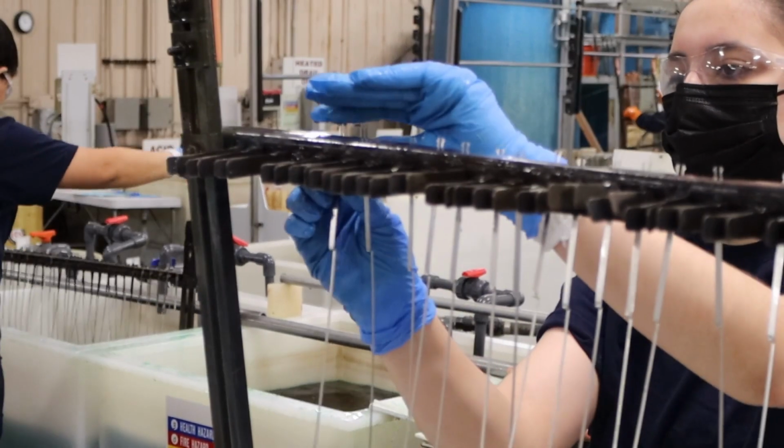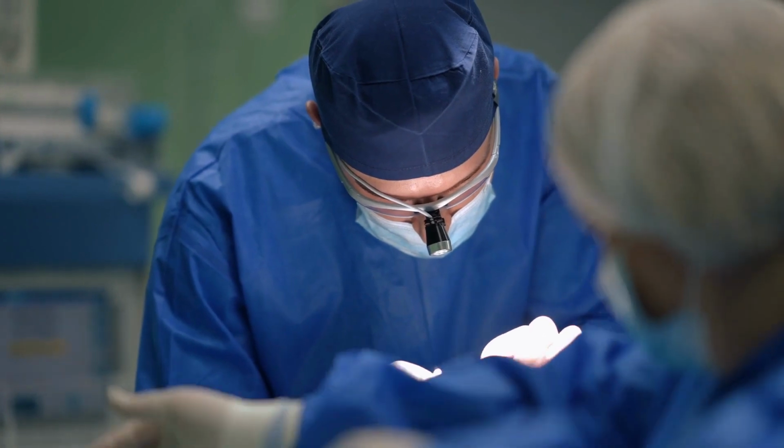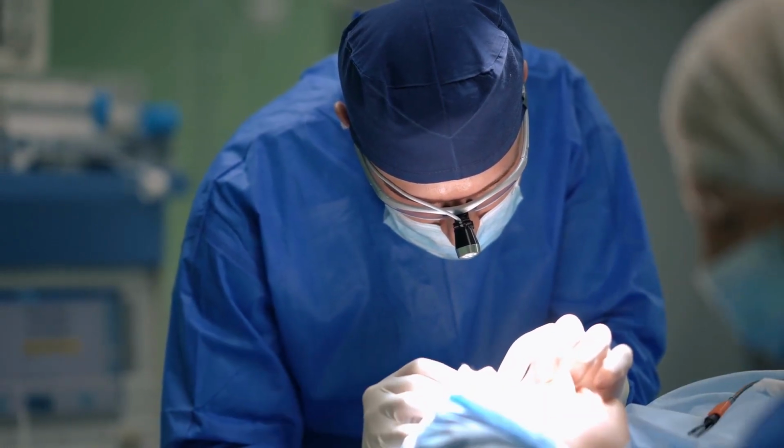It's the reverse of plating. It deburrs and it leaves a cleaner, brighter finish. The benefits of electropolishing for the orthopedic industry are undeniable.